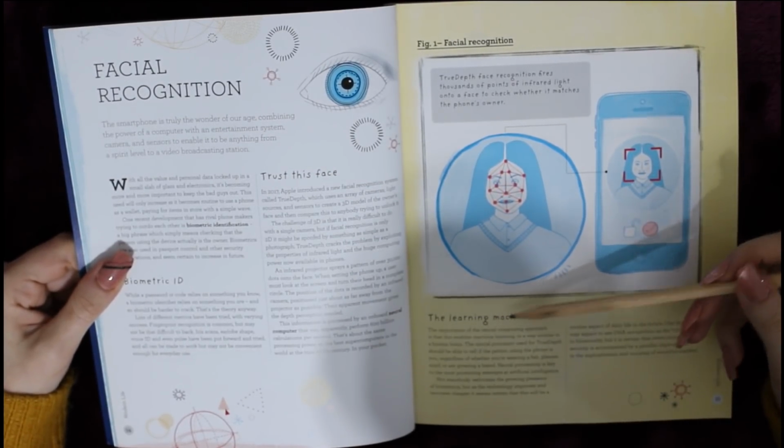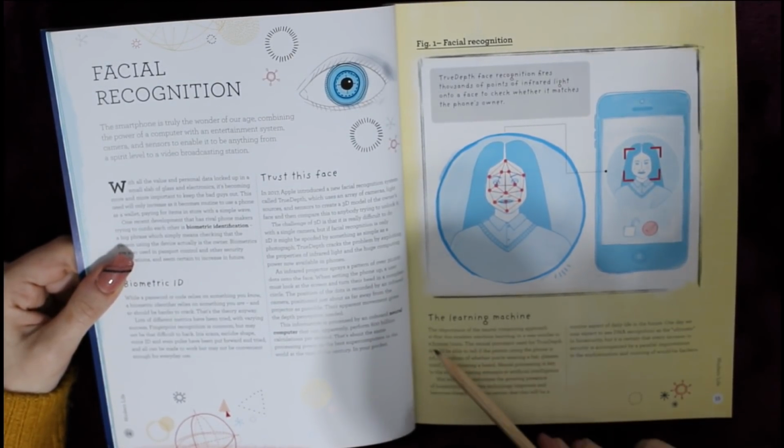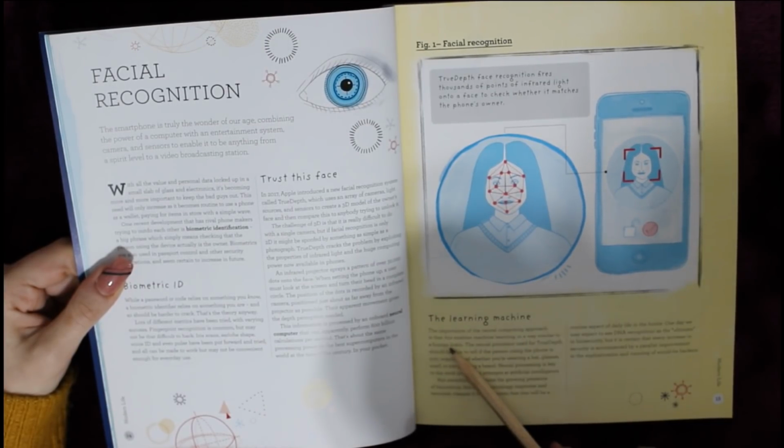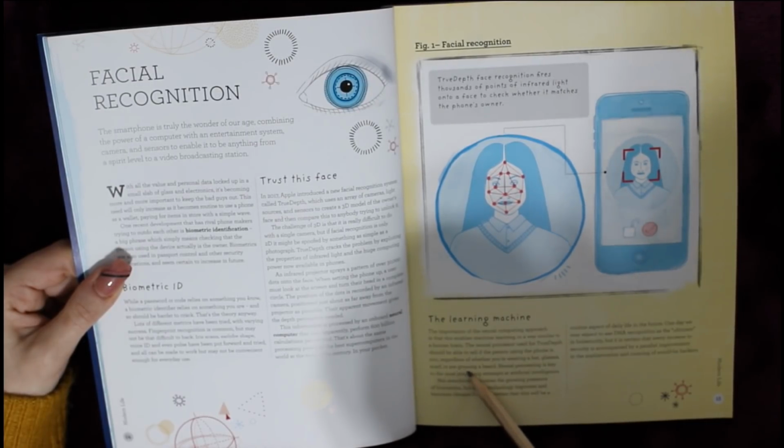The learning machine. The importance of the neural computer approach is that this enables machine learning in ways similar to a human brain. The neural processor used for TrueDepth should be able to tell if the person using the phone is you, regardless of whether you're wearing a hat, glasses, scarf, or are growing a beard. Neural processing is key to the most promising attempts at artificial intelligence.